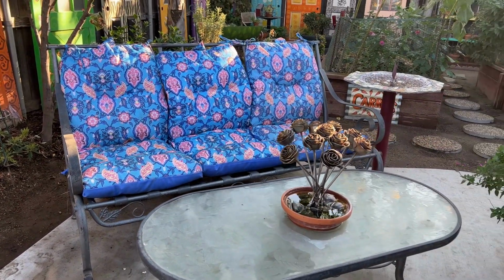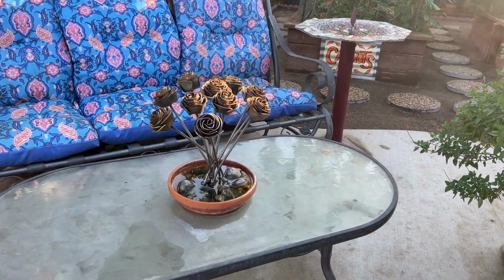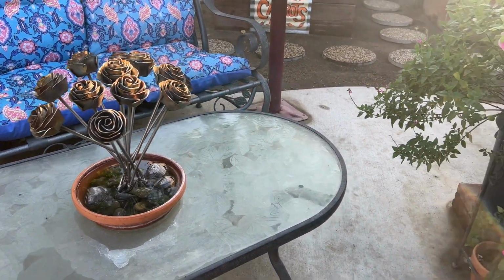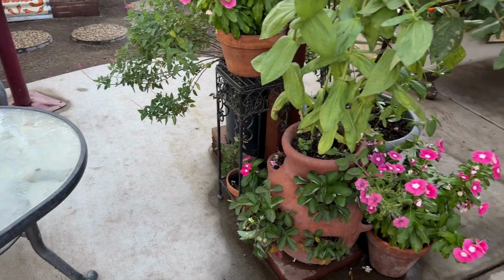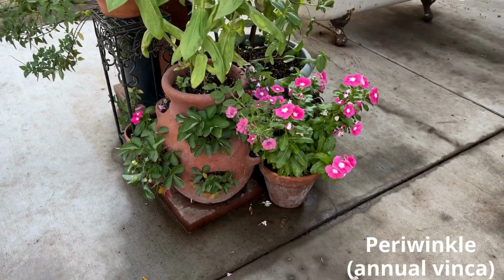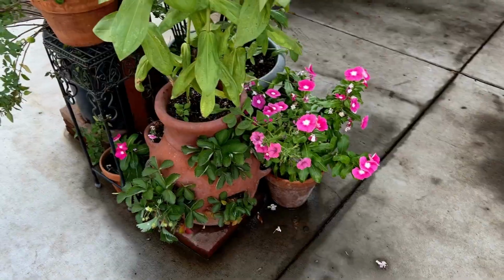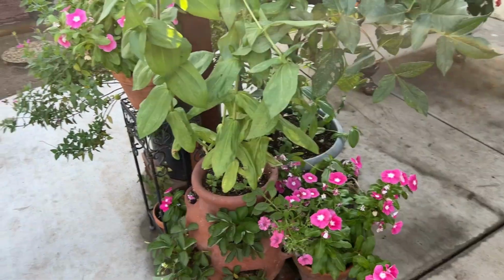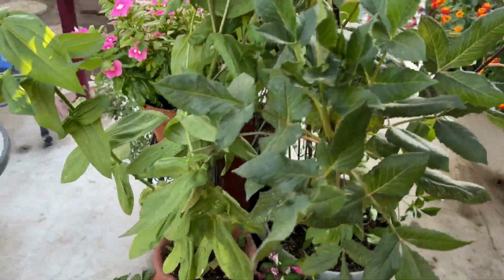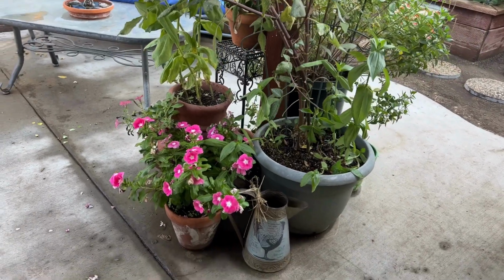This is where I sit and enjoy looking at the birds. I always have this filled with cool water for the pollinators so they can come and get a drink. My vinca and strawberries in the strawberry pot. The lighting's going to fluctuate because the sun is setting. I still think it's pretty. Let's come around this way. It's nice being out here in the evening. So pretty.